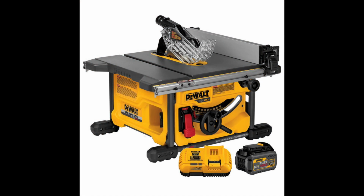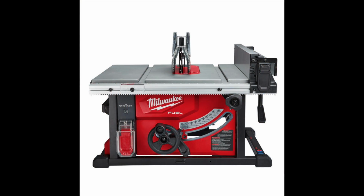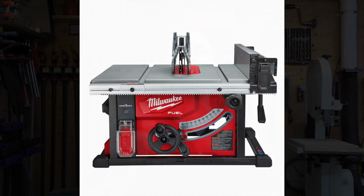Who has the best cordless table saw? Is it DEWALT, the FlexVolt, which has been out for about 2 years? I've been using it ever since it came out, and it is awesome. Or is it the brand new Milwaukee 18 volt? While both these saws look pretty similar, they are certainly powered with different voltages.